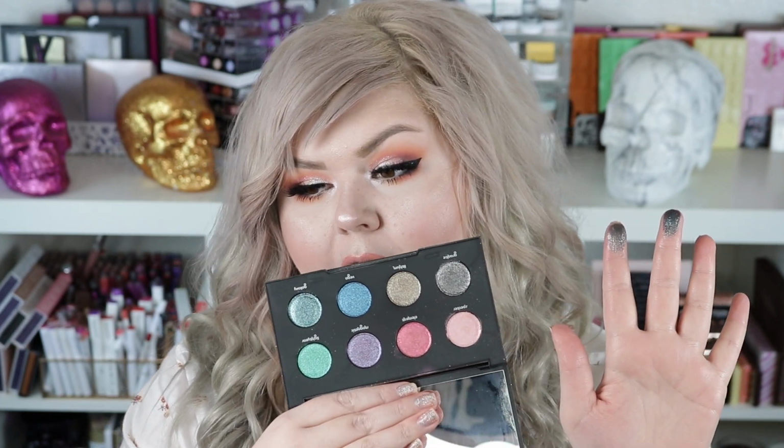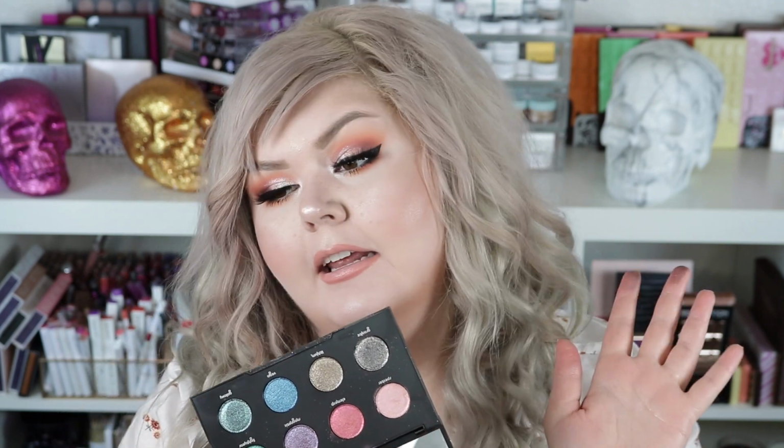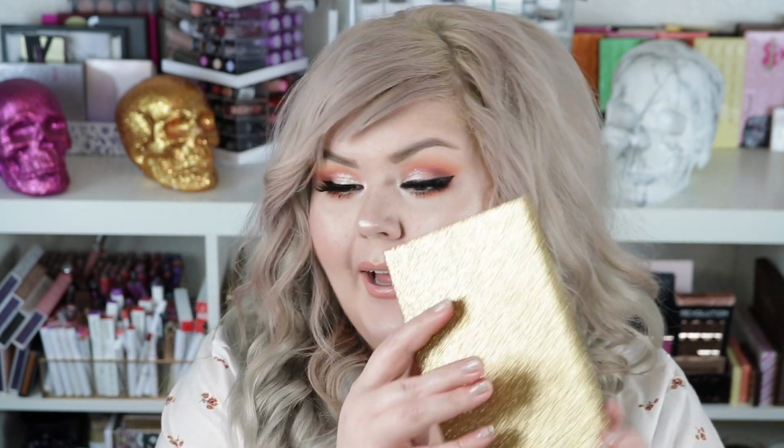This one, before we even get too much further into it, I'm gonna have to keep this. This is absolutely beautiful. The type of glitters that when you're under a light, they just look magical. So I'm definitely gonna keep this Urban Decay Moon Dust palette. I love the packaging on this.